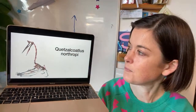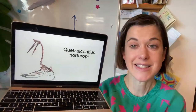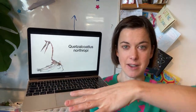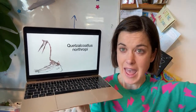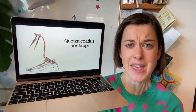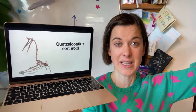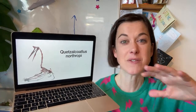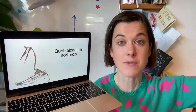Right, I'm going to talk all about pterosaurs in an hour or two in the pterosaur show. Still haven't learned how to pronounce this, but this is the biggest flying reptile that, as far as we know, ever lived. It's called Zygomelis northropi. It had an 11 meter wingspan. It was massive. I'm not going to do any spoilers, it was very, very, very big. And so obviously it was very, very heavy.